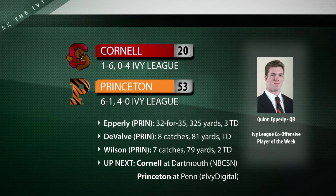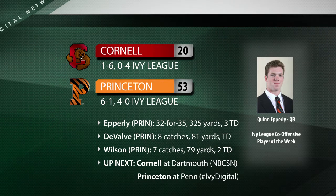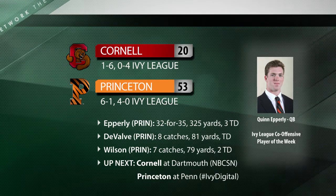Epperly's 29 straight completions to open the game is an NCAA record. He finished 32 for 35, 325 yards and 3 touchdowns on his way to being named Ivy League Co-Offensive Player of the Week. His performance also landed him number 2 on ESPN's SportsCenter Top 10 on Saturday evening.